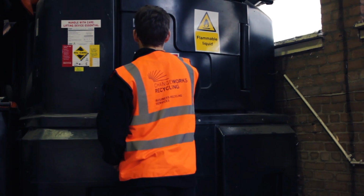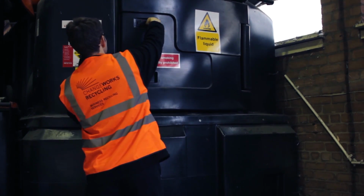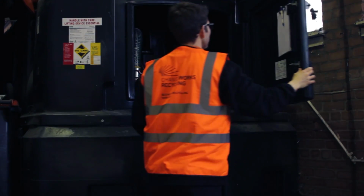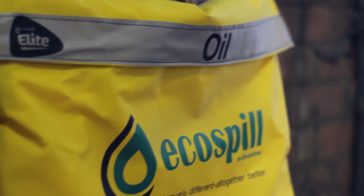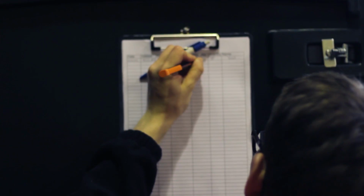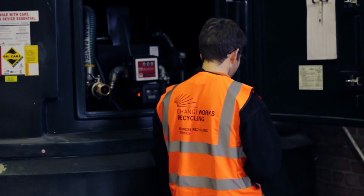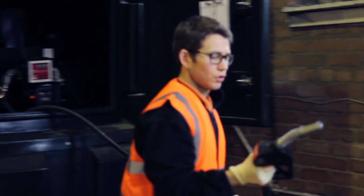So we store a small amount of fuel on site, and it's contained within a double-skinned bunded tank. The most important thing about the tank positioning is that it's away from reversing vehicles and vehicle movements, and we've managed to achieve that. It's positioned in a safe, secure area. We have an emergency response kit situated next to the tank. And the second most important thing we considered was staff training on management of the oil. So we've got a facility that's contained and safe to use, but the other influence is human nature.